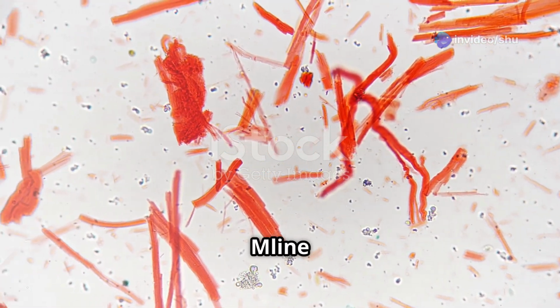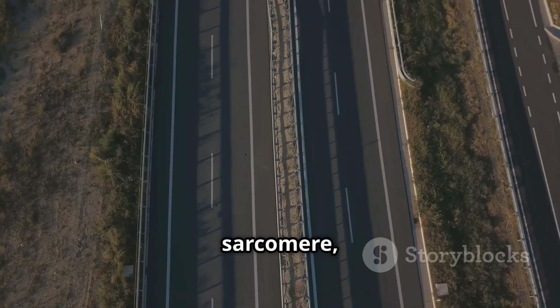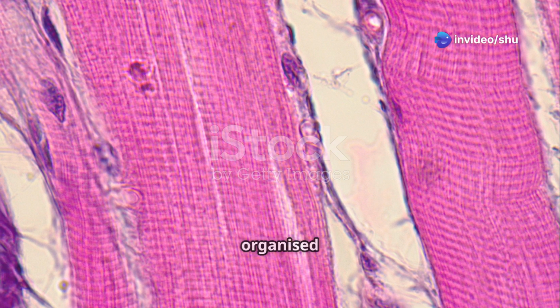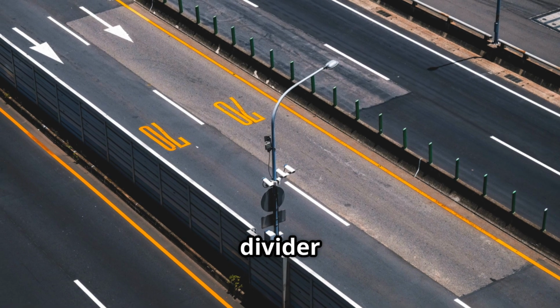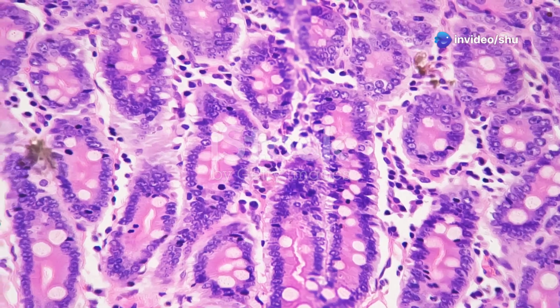Section 5, M-line, the middle ground. Right in the middle of the sarcomere, we find the M-line. This line marks the center of the sarcomere, like the middle lane dividing a highway. The M-line helps to hold the thick filaments in place, ensuring they are organized and aligned during muscle contraction. It's like a traffic divider on a busy road, keeping everything in order. The M-line plays an important structural role in the sarcomere, providing stability and support for the other components.